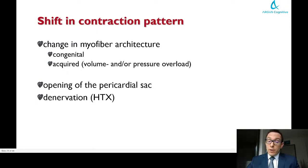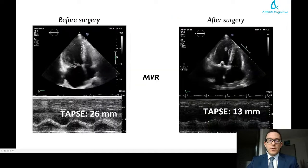And of course it can be acquired, so actually volume overload or pressure overload will result in a change in myofiber architecture. Left ventricular remodeling will result in the change in RV myofiber architecture, and that will have of course results corresponding to the mechanical pattern of the chamber. Opening of the pericardial sac, losing pericardial constraint is another factor that will result in an instant shift in the contraction pattern, and concerning heart transplanted patients we also can face denervation.